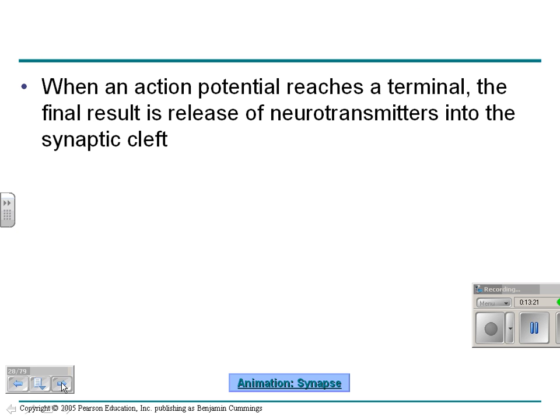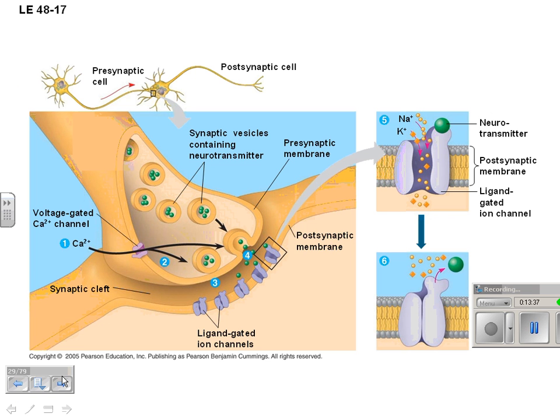When an action potential reaches a terminal, that's the end, the final result is the release of a neurotransmitter into the space. The synaptic cleft is the space from this nerve to the next nerve. Here's another illustration. Here's the voltage-gated channel. The message has just come down here, and there are vesicles in here with chemical. Those chemicals are released across the gap, opening channels in the next nerve. And when you open channels in the next nerve, that's a stimulus to send the message down this nerve, jump the gap, and down that one.